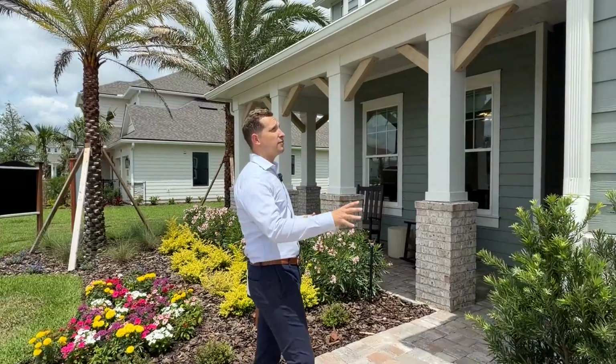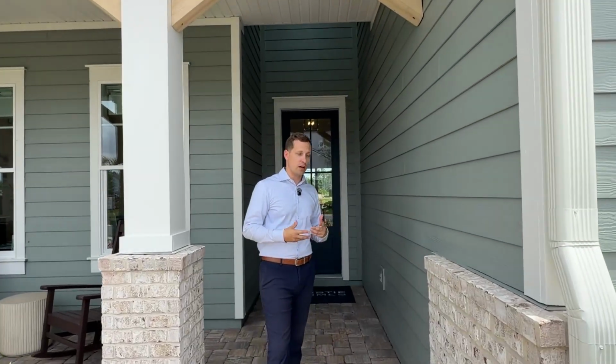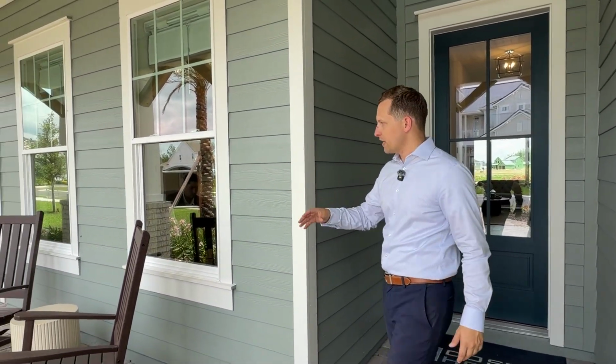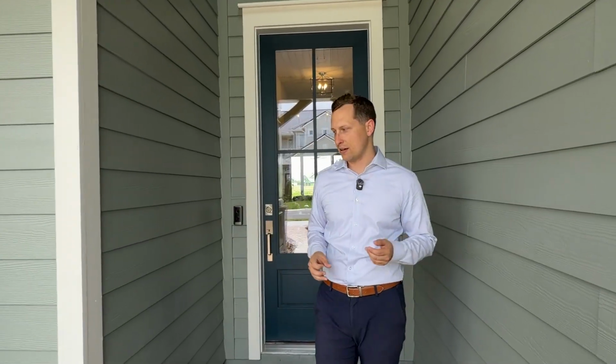But in addition, I love some of the finishes that the builder chose to go with here. They did use a lot of that hardy board that we're used to seeing with a lot of the model homes, a lot of the homes in general here in Jacksonville, Northeast Florida. But they did include some brick elements here with the columns, just to kind of change it up some, add some lighter color, and give us more of that coastal farmhouse look that we're starting to see a lot more here. In addition, we do have a nice, good sized front porch, which is a very usable front porch, which is not always the case. So I do like seeing that as well.